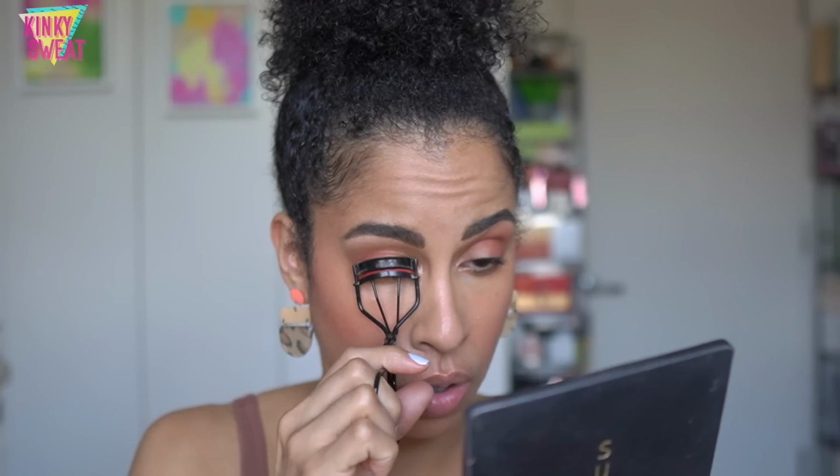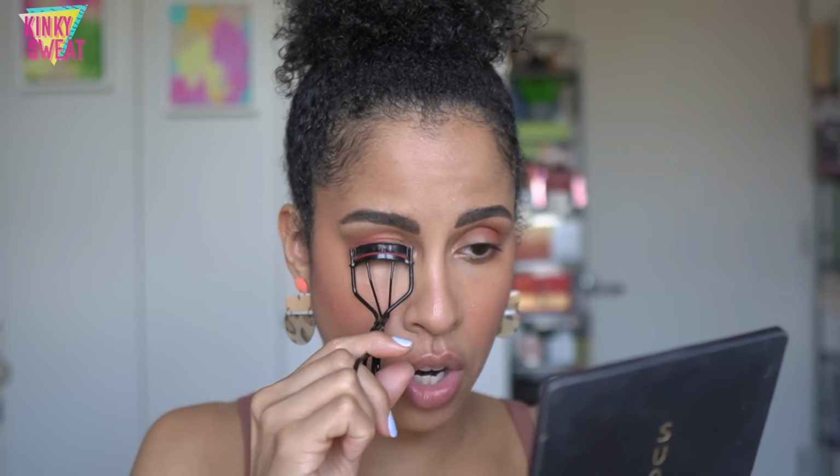And let's just do the whole shebang, okay? We're gonna curl these lashes and apply some mascara. Without a doubt, Clio Professional Kill Lash. All day, every day. On the lips, gloss is fine, but I'm applying a little bit of Inferno here, you know, just to make sure everything is doing what it needs to do.